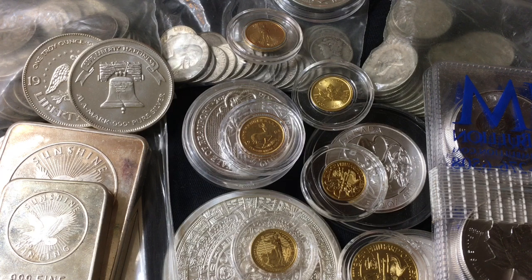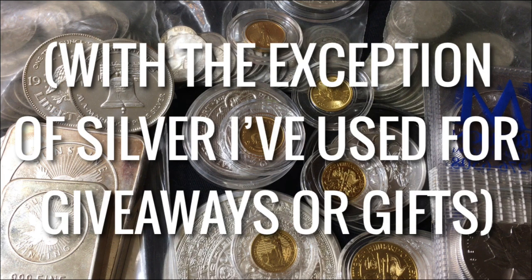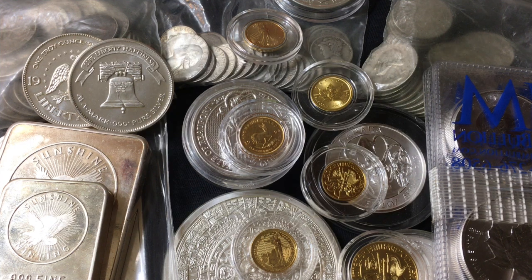That is something that I've been saying for several years now, and I have never traded any of my silver for gold. I've never traded any of my silver for silver. I've never traded any of my gold for silver or gold for gold. I've never traded away any of my precious metals. Every single coin, rounder, or bar that I've acquired over the last 3 years is still in my possession. I've not traded away anything, and I don't plan on it anytime in the near future.